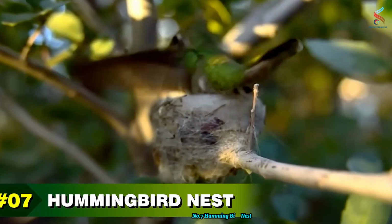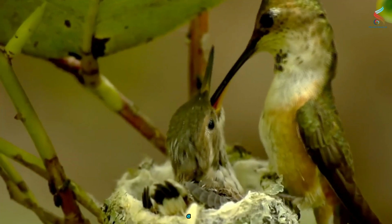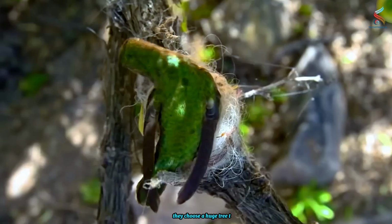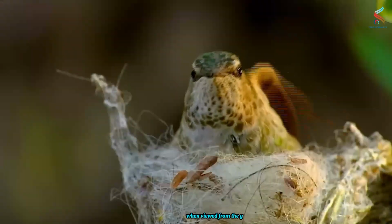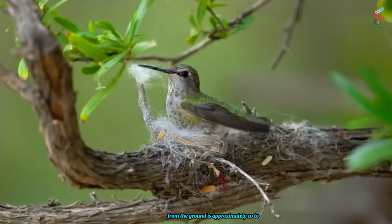Number 7. Hummingbird nest. Hummingbird nests are considered to be one of the most beautiful and unique nests in the world. These birds are small in size. In contrast to that, they choose a huge tree to make their nest. These birds build their nests at such a height that they may not be visible properly when viewed from the ground. The distance of the nests of these birds from the ground is approximately 10 to 90 feet.